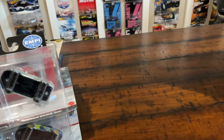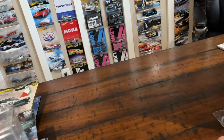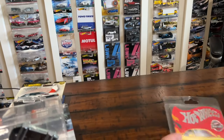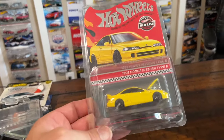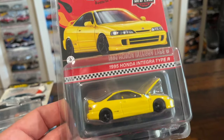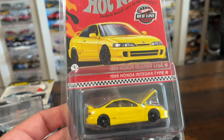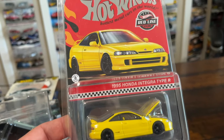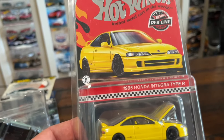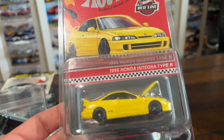And then last but not least, nothing that I found, but something that I had picked up, and I've been waiting patiently for this guy to come in after putting in the order about 2 weeks ago. Some of you probably already have this guy as well, but it's the 95 Honda Integra Type R. This is just nostalgia for me. This is the era that I was big into tuning, seeing these things roll through the dealerships, 1 or 2 at a time. And man, just a super awesome car.